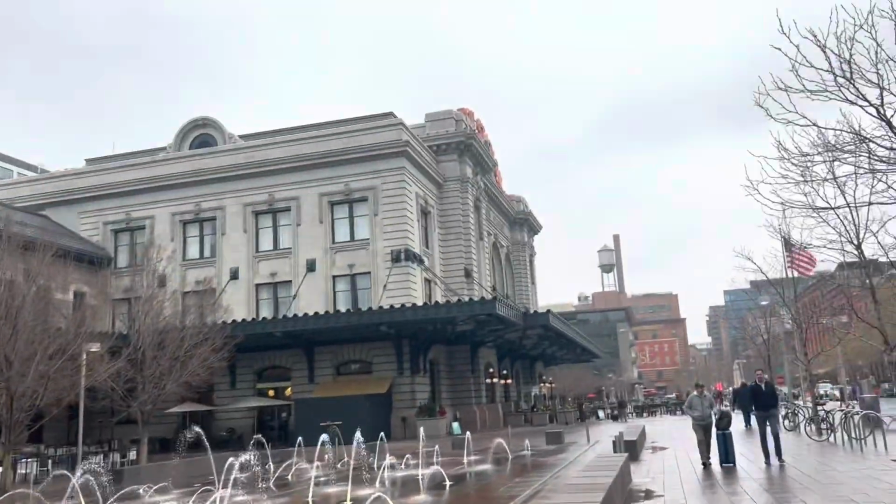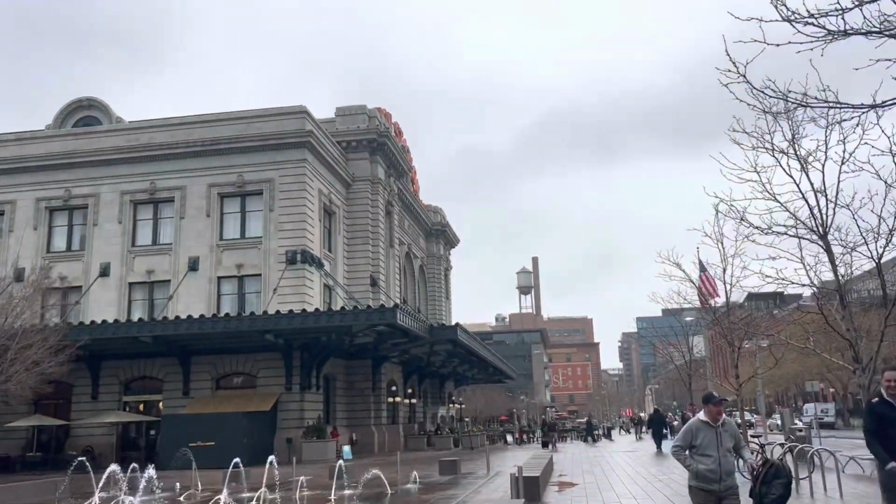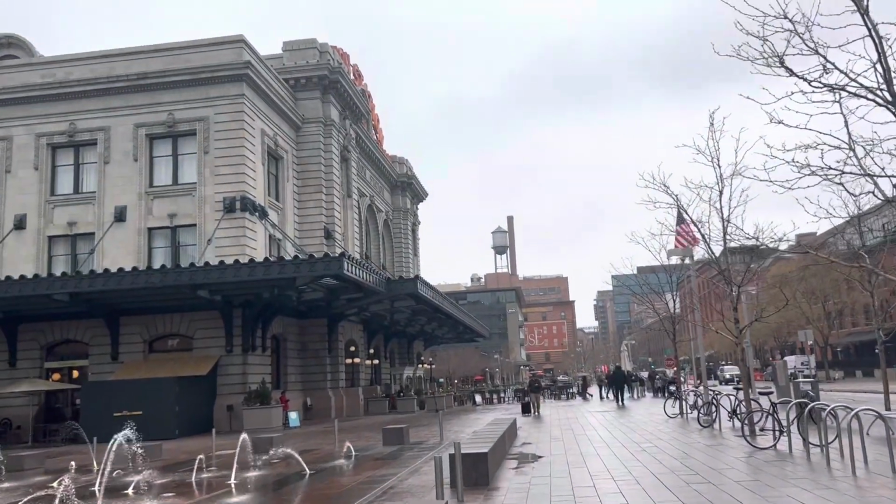Because we have no plan today and we're just wandering around, we decided to just get on the bus to go to Union Station. It's a historic landmark. So we'll see what that looks like. And also the bus is free. I didn't know that the bus is free. I thought you had to pay, like in Houston. You have to pay in Houston. It is so pretty, but it is so cold. So we are walking to Union Station. It is just so cold.